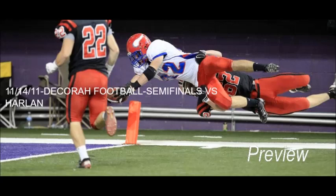Well, we just tried to run it. It wasn't a counter sweep there. It was just a sweep to Peter, and that's a play that's been pretty successful for Decorah. Harlan did a pretty good job that time to string it out, and Michael got his shoulders turned north and south and at least fought forward for a couple yards.